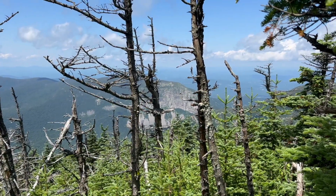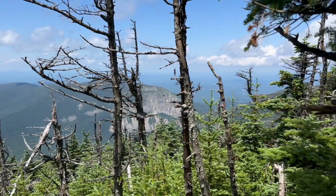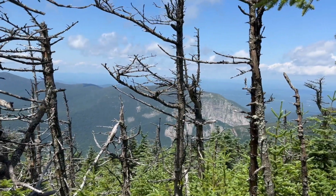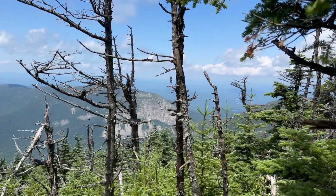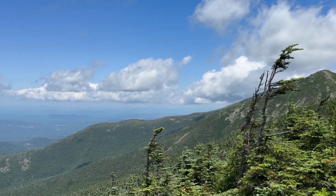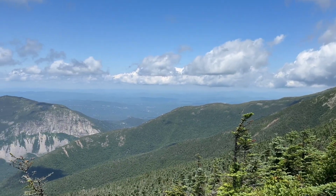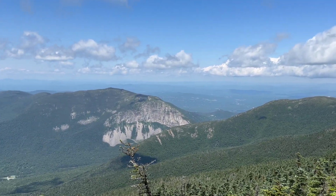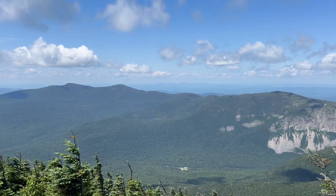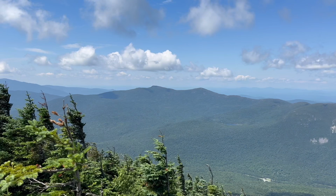Yep, wow. So this is the other side of the mountain. We're still not up to the ridge yet, but we're getting there. You can see through the trees how gorgeous this is. All right, pulling out the old wow card again. This is phenomenal. Probably you're hearing wind in my ears, I'm sorry, but I'm gonna video anyway.